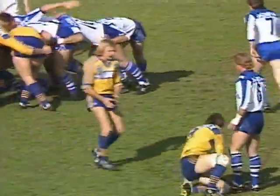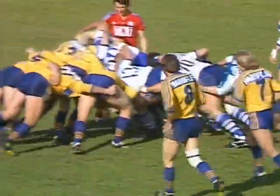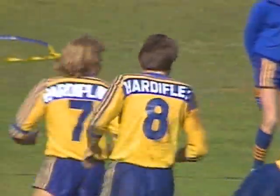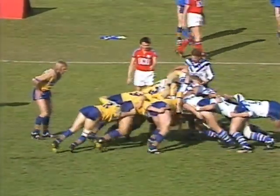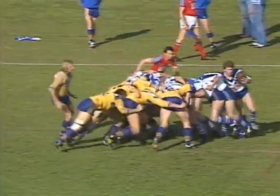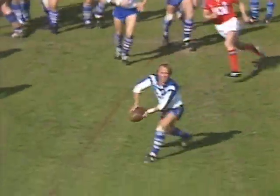Straight through. Ray Price in the number 8. Peter Sterling, the 7. Not in the side last Sunday when beaten decisively by the Dragons. Canterbury winning the scrum. Gary Hughes gets it away.